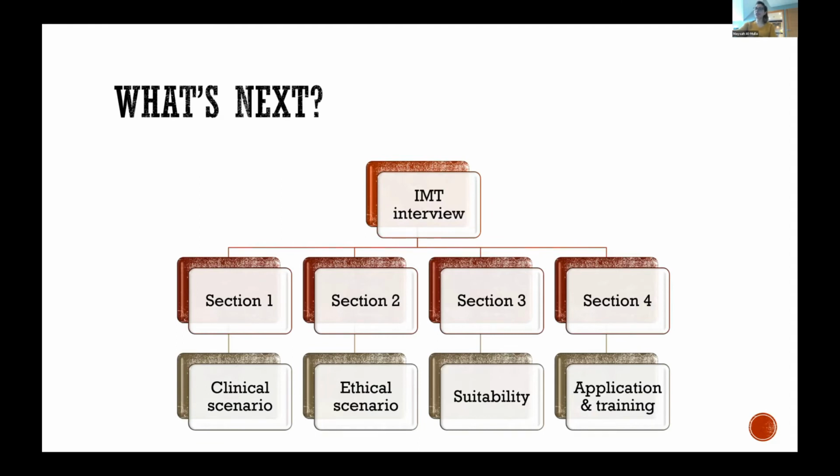So what's next? You've submitted your application, and you managed to get a spot for the interview. It's similar to the interview that I've gone through. It's divided into different sections. At the minute with COVID, some of the interviews are still face-to-face, depending on the location, and some of the interviews are online. So there are different stations or sections.